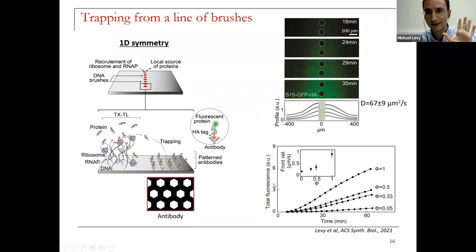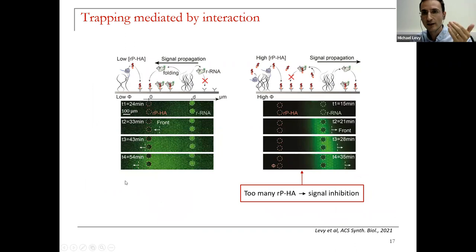So that's the simple study where you produce a fluorescent object that directly binds to the antibody. Now let's add a layer of complexity, meaning that you now have two lines of brushes. On one line of brushes, you make a ribosomal protein that has the HA tag, the little red triangle. This protein will bind to the antibodies, but it's not fluorescent. The other line of brush makes the fluorescent ribosomal RNA that will bind to the protein that is bound to the antibody, so that will end up on the surface too, giving us a signal.